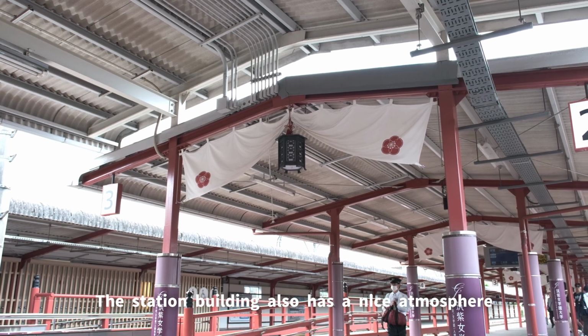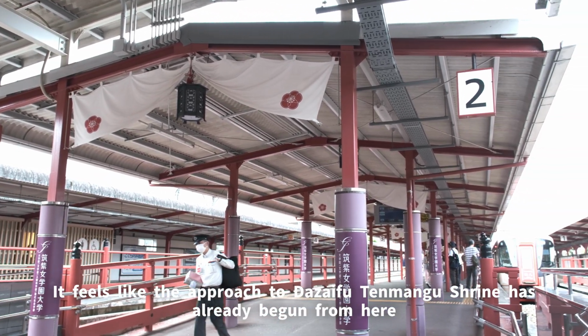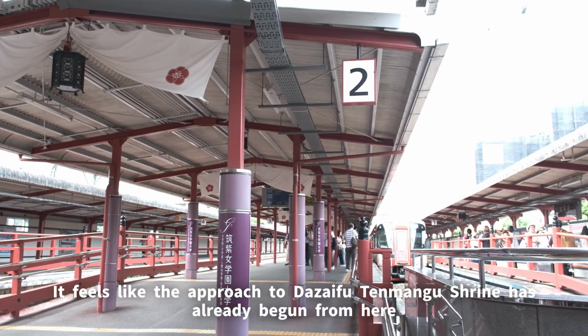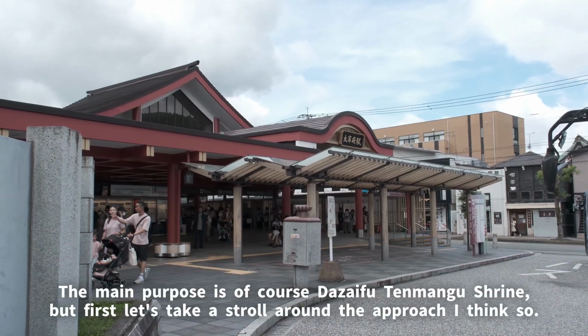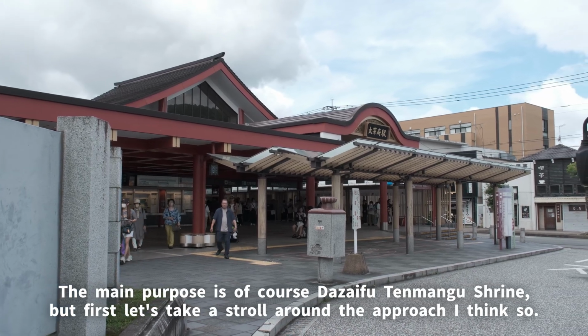The station building also has a nice atmosphere. It feels like the approach to Dazaifu Tenmangu Shrine has already begun from here. The main purpose is of course Dazaifu Tenmangu Shrine, but first let's take a stroll around the approach, I think.